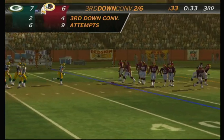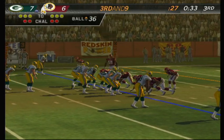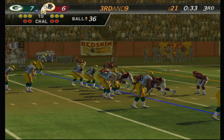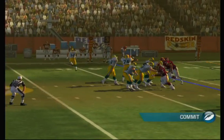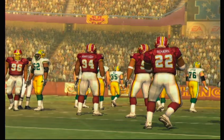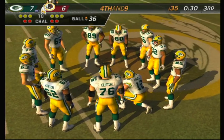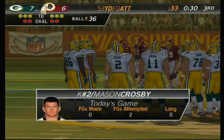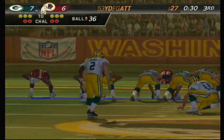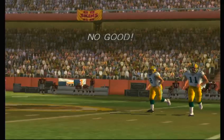So as they get sent to try to convert, here's what both teams have done on third down. The Redskins come out in a nickel package. Gets rid of it. Drops the interception. Green Bay comes up short on third down again. Crosby needs to hit this one perfectly to have a chance. And the hit is good.